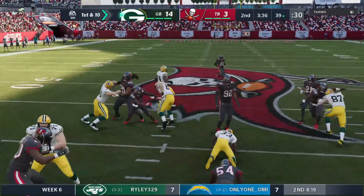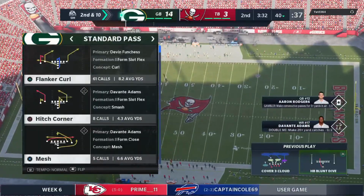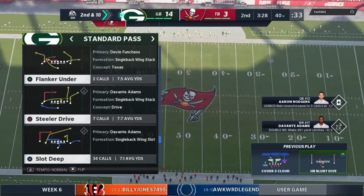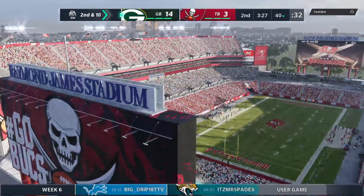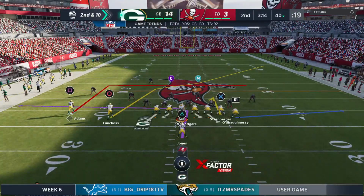And when you start plotting for this drive, when you start thinking to yourself, okay, what are we going to do? You don't go away from what you did before because that worked, but you have to be prepared for wrinkles and counters because you know they'll make some adjustments. 2nd and 10 at the 40-yard line. So after the run for no gain, here's 2nd and 10.